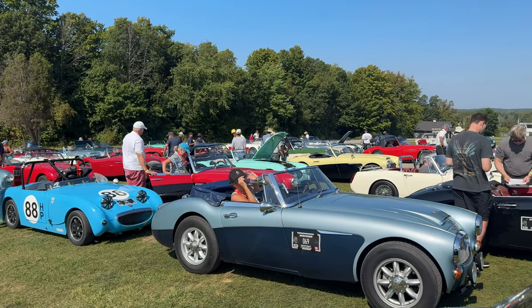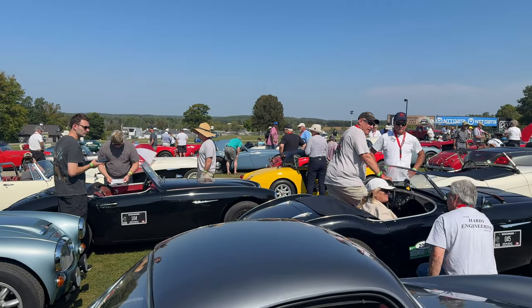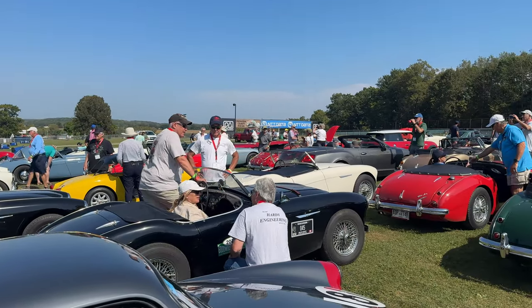Now that the autocross is done, we're getting lined up and ready to go out on track. They limited it to 150 cars, and it looks like there may be that many here today.